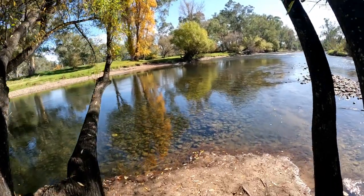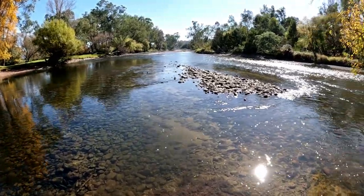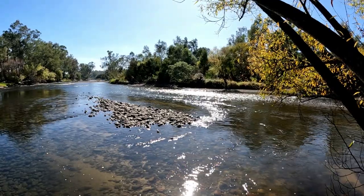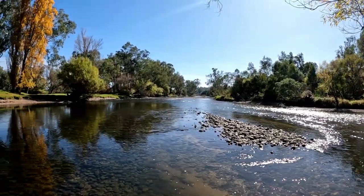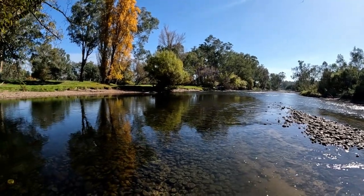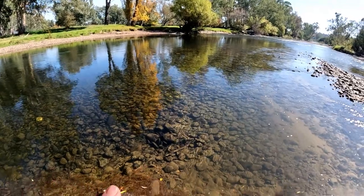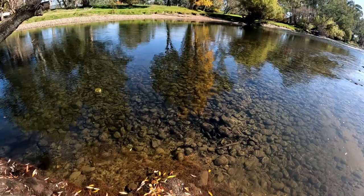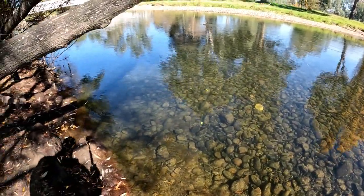Now, this is just one spot in Tumut, right? I'll probably spend about 4 hours here getting as much video and photo reference as I can. And just really soaking it up, like looking at the reflections and how the reflections work in the water, and you can see how shallow the water is in here. This is a very popular spot for fly fishing because the water's so clear. It's coming down, I imagine, off the snowy mountains.